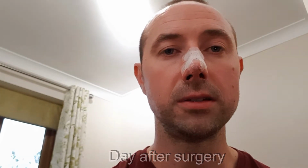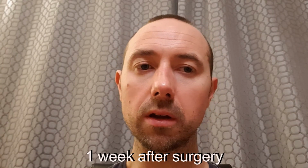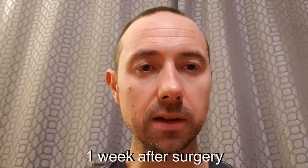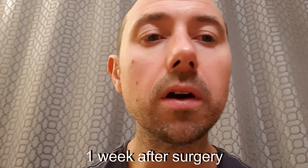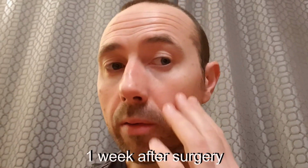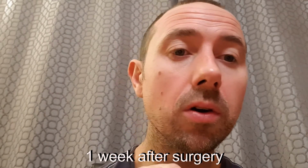Day 7 since surgery, and as you can see, I've removed the tape from my nose. Now, as it was hanging off my face, as it lost all its stickiness, I've just removed that, and it gives you an opportunity to see that the swelling has actually gone down a lot around my face here, and my nose for that matter, around my nostrils. They're sort of returning back to normal.